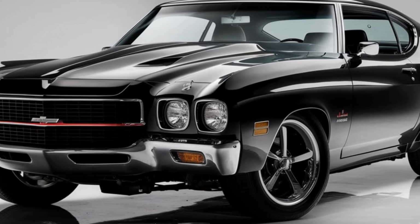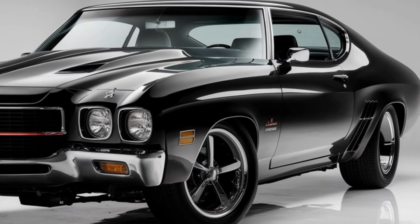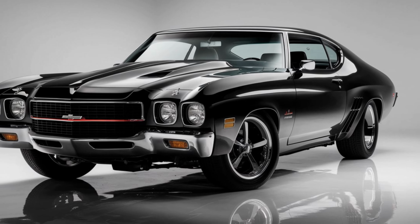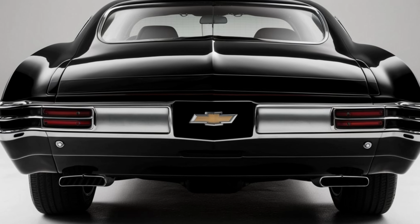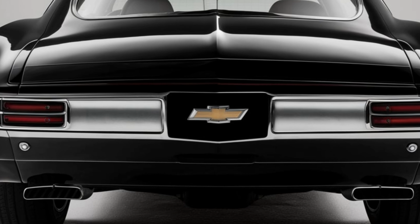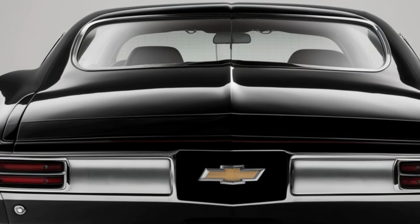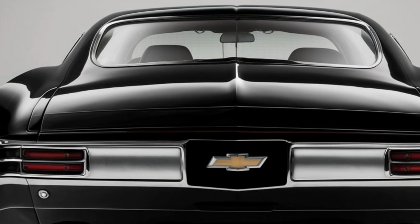In conclusion, the 1970 Chevrolet Chevelle is a true icon of the muscle car era. Its stunning design, powerful performance, and timeless appeal make it a favorite among car enthusiasts and collectors alike. Whether you're looking to relive the glory days of American muscle cars or simply appreciate the craftsmanship of a bygone era, the 1970 Chevrolet Chevelle is a car that deserves a place in any collection.